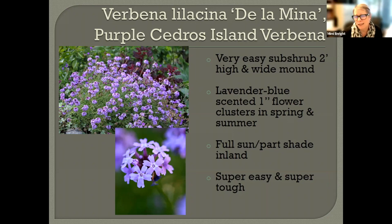And it really has this striking scent from the flowers. You'll be walking through your garden and you'll just get hit with this beautiful scent, and you'll stop to see where am I smelling this from? And it's Verbena lilacina 'De La Mina'. It's a really stunning, wonderful plant addition, and butterflies and bees adore it. It thrives in a wide range of soils from sandy to clay. It can go extended periods without any water, but a monthly irrigation cycle from late spring through the first rains will keep it looking a little more lush.